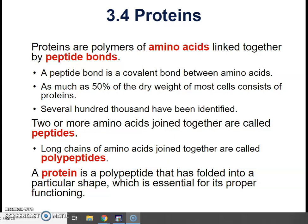Okay, let's do section 4, proteins. Proteins are polymers that are made out of amino acids. Amino acids are the monomer, and they are bonded together by a special type of covalent bond called a peptide bond. If you were to dry out your cells, get rid of all the water, half of what's left would be protein. Scientists have identified several 100,000 different proteins and are constantly working to identify more.